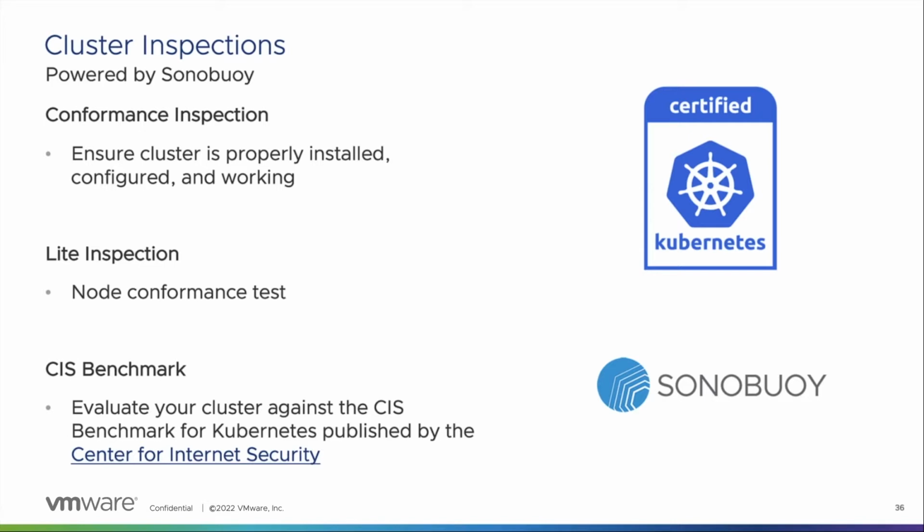From the inspections page in Tanzu Mission Control, you can view a list of the most recent inspections that have been run against all the clusters in your organization, along with the results of those inspections.